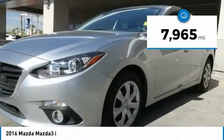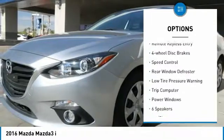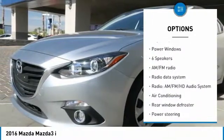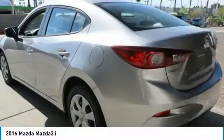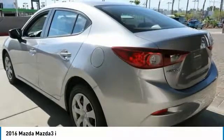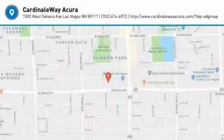Here are some of this vehicle's great options: electronic stability control, brake assist, traction control, remote keyless entry, four-wheel disc brakes, speed control, rear window defroster, low tire pressure warning, trip computer, power windows. Is love at first sight really possible? Let us know when you stop in.